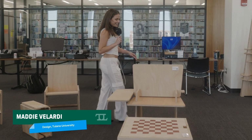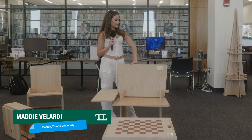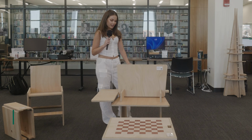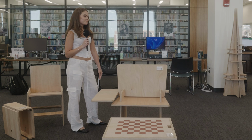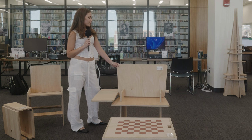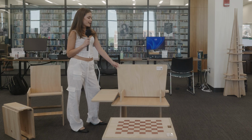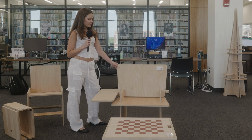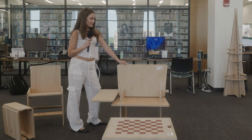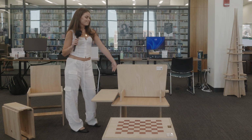Hi, I'm Maddie. This is the Sunday chair. I designed it to be completely modular and without hardware, so it's constructed with completely friction joints. I was really intimidated by this class because, like my peers, we haven't really worked with wood before, but Nick made the process super easy, and it was great. It was iterative and very valuable, and I think I learned a lot.